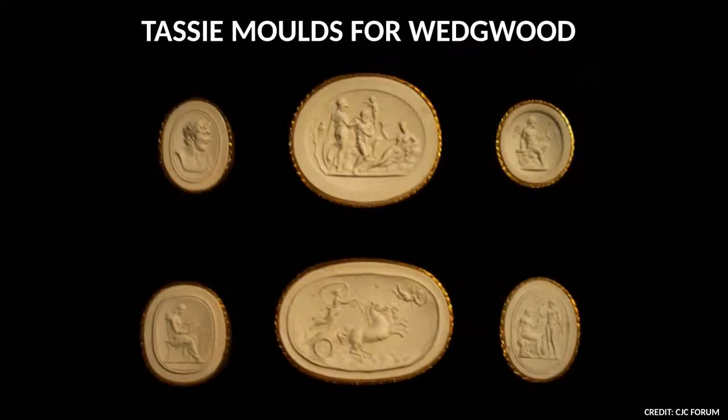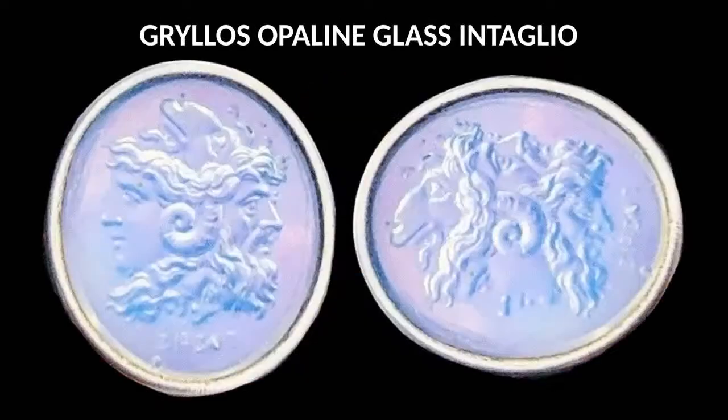Here are some examples of the molds that he made for Wedgwood. Truly beautiful. Now, this is not signed by him, and I'm not claiming that it is, but this is my intaglio in my collection, which you've all seen before. And it is another example of glass that has been engraved very, very finely and becomes quite a piece of art.